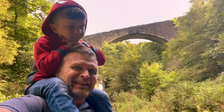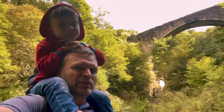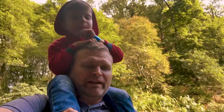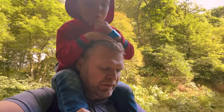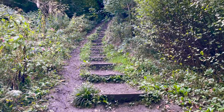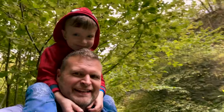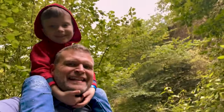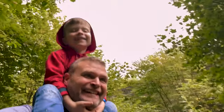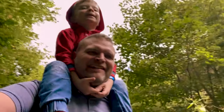Look, there's the big Causey Arch Bridge. We walked over, and I'm going to walk back over that, aren't we, to get back onto the train. I've got to climb all the way up those stairs. And how come you don't have to walk? I'm like your taxi, aren't I? I've got to hike all the way up these stairs. You get a ride on my back.